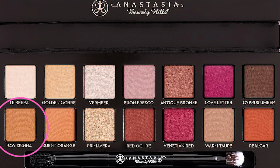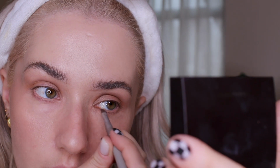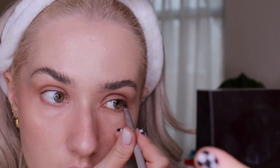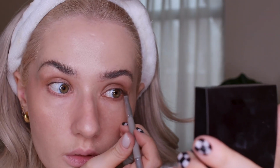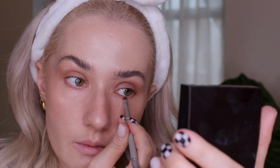And then I'm going to use raw sienna with this brush, and I'm going to go on all of my under eyes to define them. I'm going to go all the way from the inner section of my eyes to the outer. I want to make sure that it goes as close to my eyelids, and I don't want it to droop down. And then I'm using this to take it out a little bit to extend the length of my eye. And I'm going to do the same for my other eye.